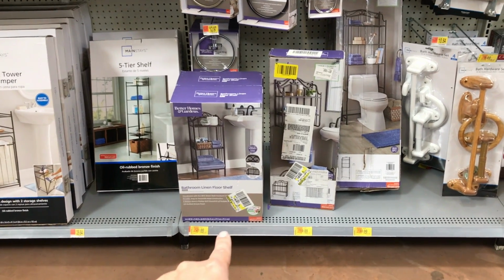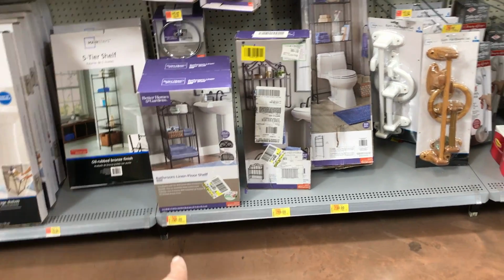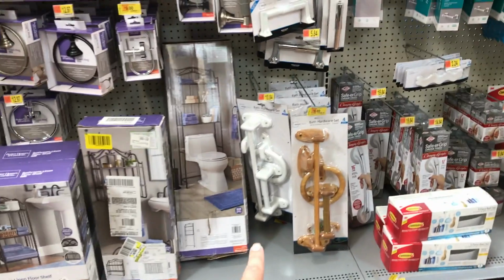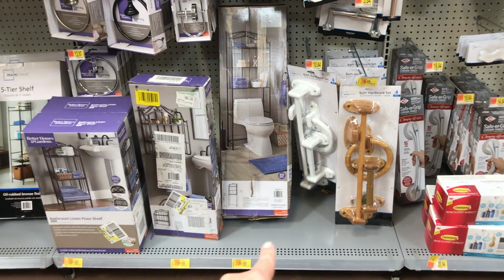They also have this little shelf here. It's pretty cute. And that is 21. This one's for over your toilet, 19. And this one's really for over your toilet. And that's 30.